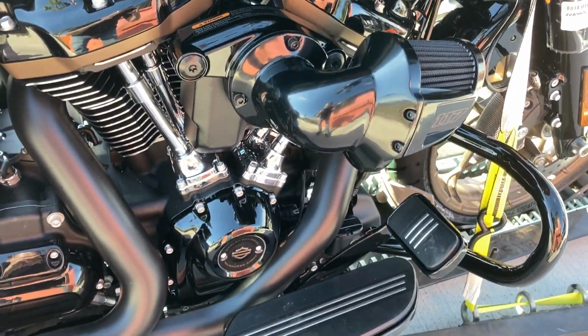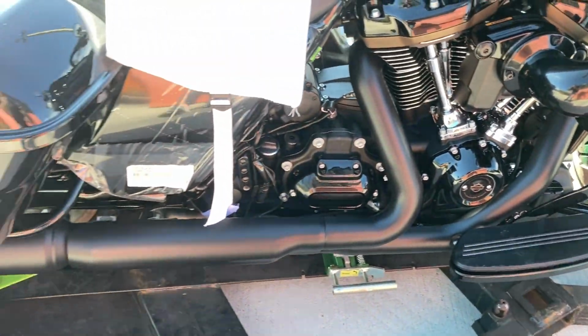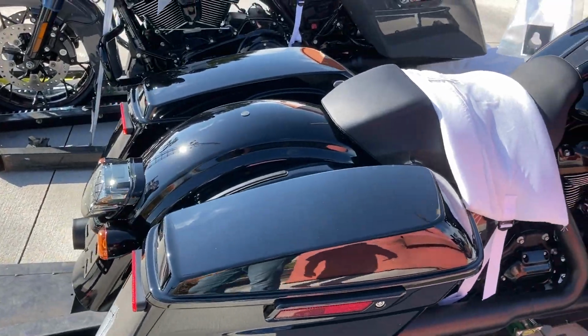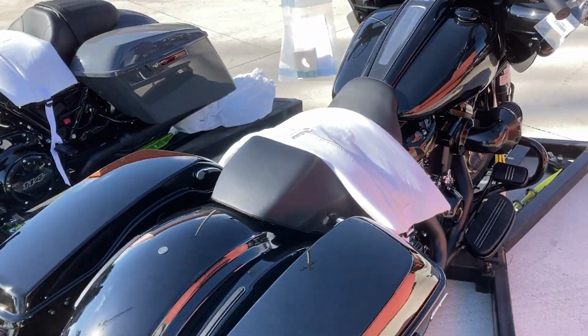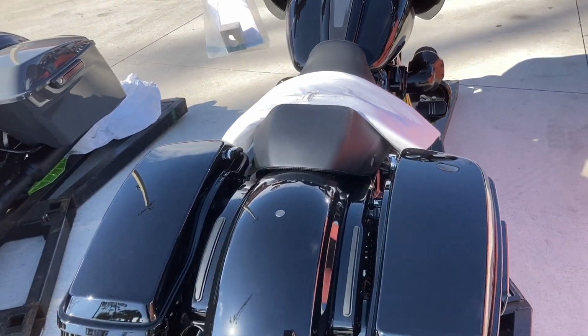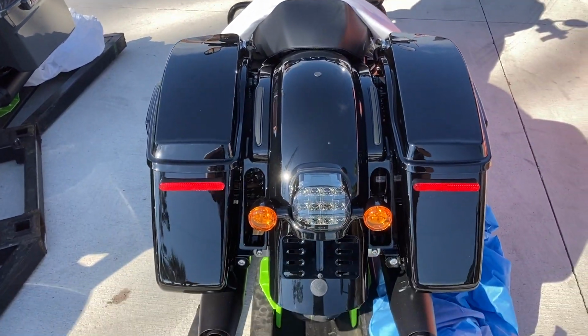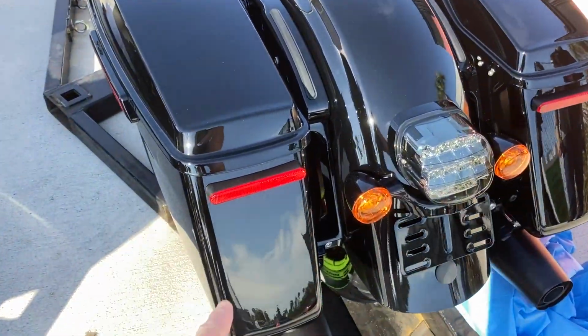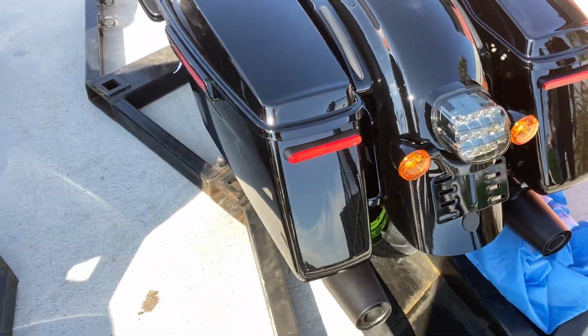Got the 117 in it. Got the shorter bags, taller stance, one-up seat. I have no idea what the hell they were thinking.